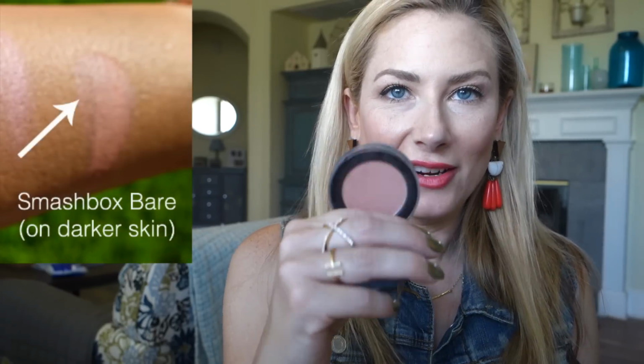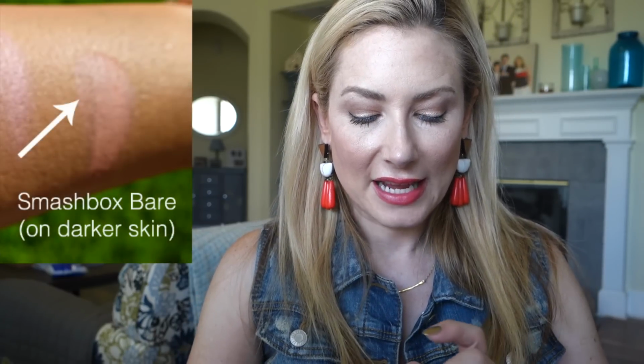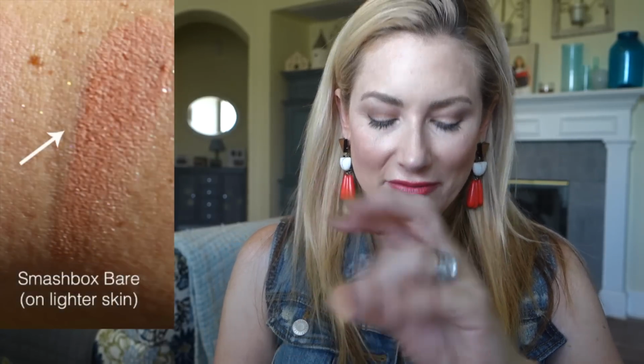Smashbox, I haven't seen it carry. This is the Smashbox Blush Rush in Bare. This has a beautiful sheen to it. I think you can see it reflecting right there off my finger. I don't know why they stopped making this.